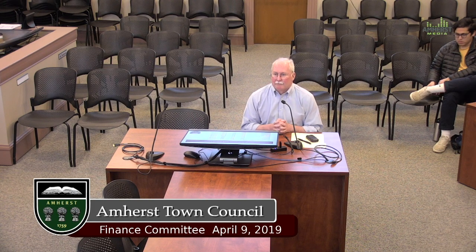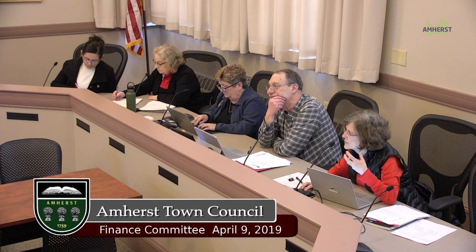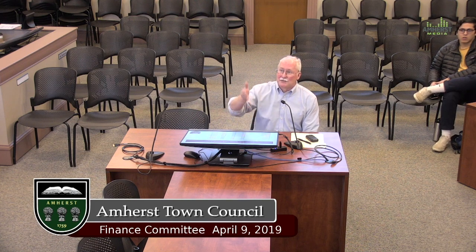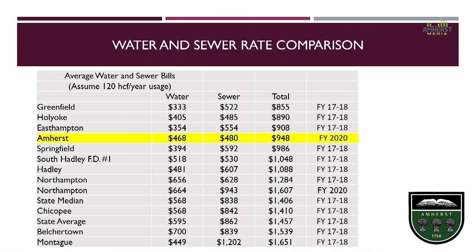Is there, yeah, go ahead. Some of us are on water only, not sewer, so can you do this same kind of look internally, I don't need to see it, but just water without sewer? So you'd be able to do internally the same kind of look on pure water rates? Yes, actually, you just look at the water column. If you just have water, you'll get 468, and if you do water and sewer, you'll be the two together. Thanks, I just didn't see that.